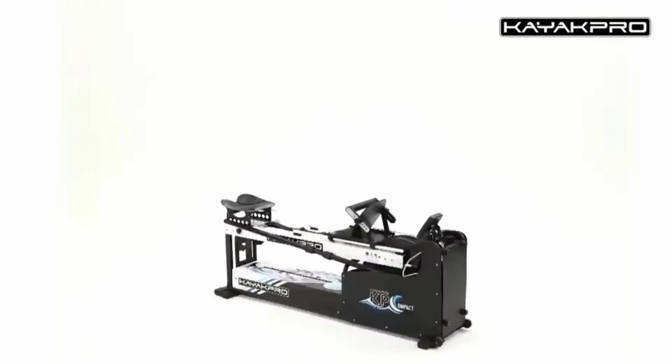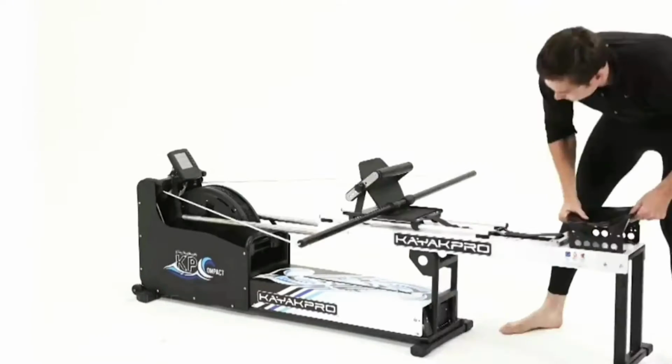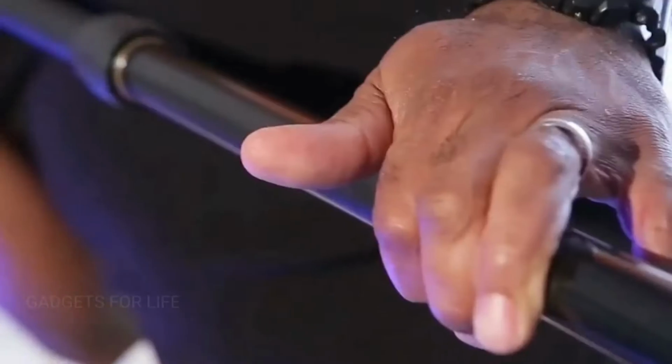Note the compactness and mobility of the design. When training is over, Speedstroke isn't going to take up extra space. It's worth noting that Kayak Pro wishes to expand the training capabilities of all rowing athletes. That's why specialists have also created a rowing simulator on a SUP-board.